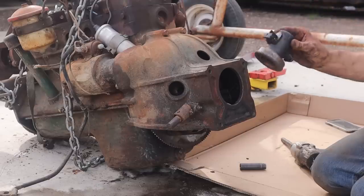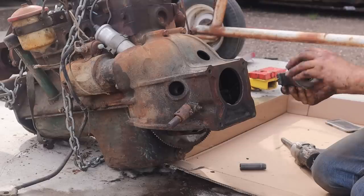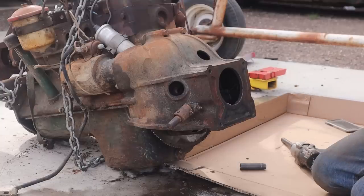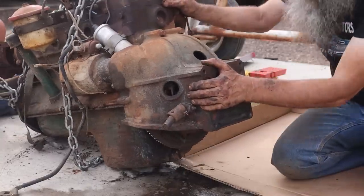Oh, buddy. Lightly refurbished throwout bearing. I couldn't even move that when we first got this apart, so that whole mess would have been quite troublesome had we tried to drive the car without fixing any of that. Good.